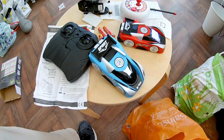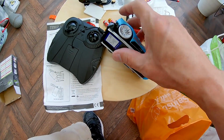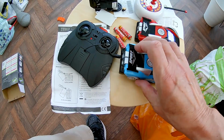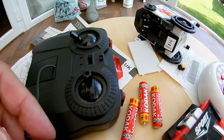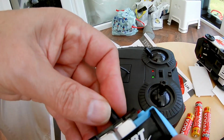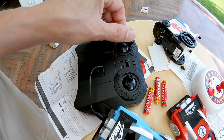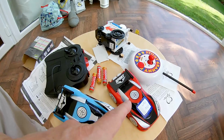Found a controller with a matching connector, charge this one up. Only just put it on charge. Yeah, that's taken a bit of charge, so we'll leave that to charge up properly. Looks like we've got a loose connector on the charger. Alright, lights on. Yeah, lights on. That's okay. Yeah, we'll charge that one in a minute.